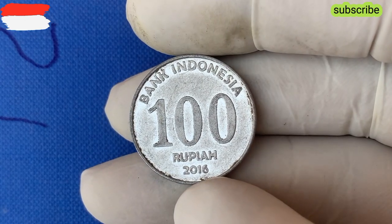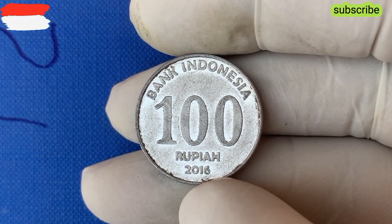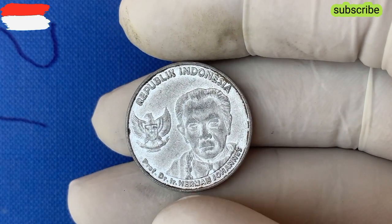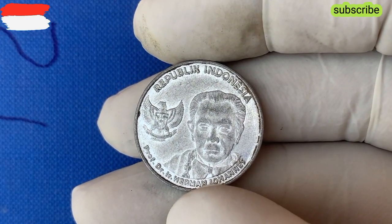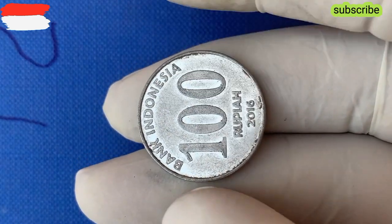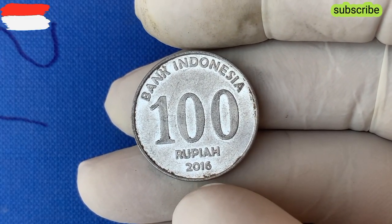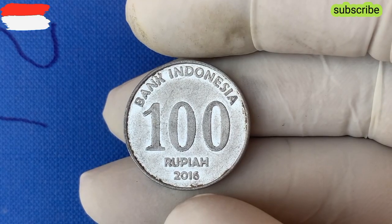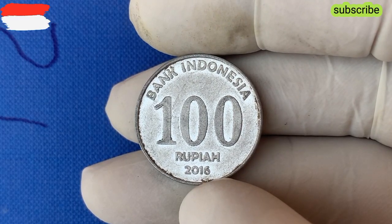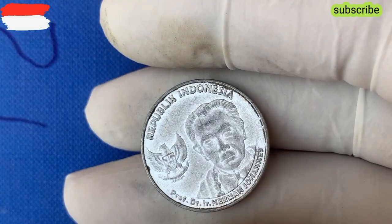The Bank Indonesia 100 Rupiah coin, issued in 2016, comes from a time when Indonesia was firmly rooted in its modern identity while still holding on to the deep cultural values that have shaped its rich history. In the years leading up to 2016, Indonesia had experienced significant economic growth, and its currency system had undergone various transformations. The 100 Rupiah coin from this period serves as a reminder of Indonesia's evolving monetary landscape, marking a time of stability and progress. But why is this coin from 2016 so important, and why does it stand out in the world of numismatics? The answer lies in the unique design and the rarity of well-preserved examples of this coin.